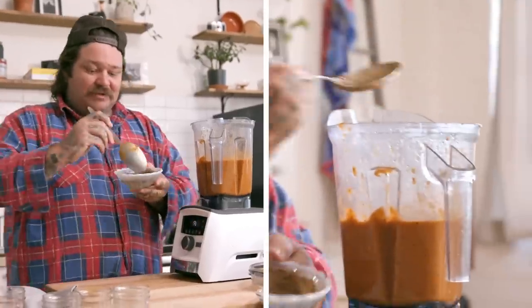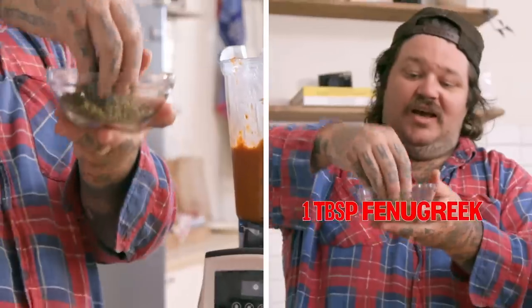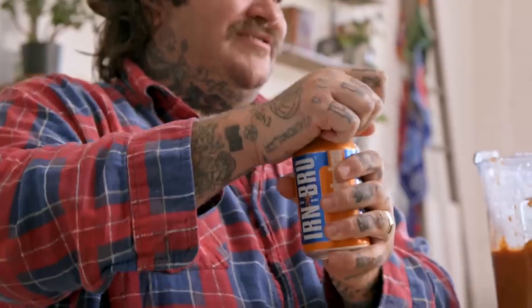I'm gonna add some garam masala, cumin, ground coriander seed, a little bit of turmeric, and some fenugreek. Now, all we gotta do is add our cream. And guess what, we got a special edition. Because we can't be making tikka masala without our IRON BRU. Crack a cold one, boys. Ooh.